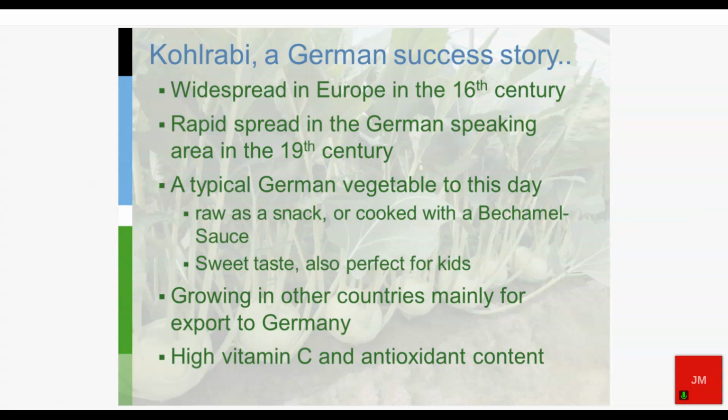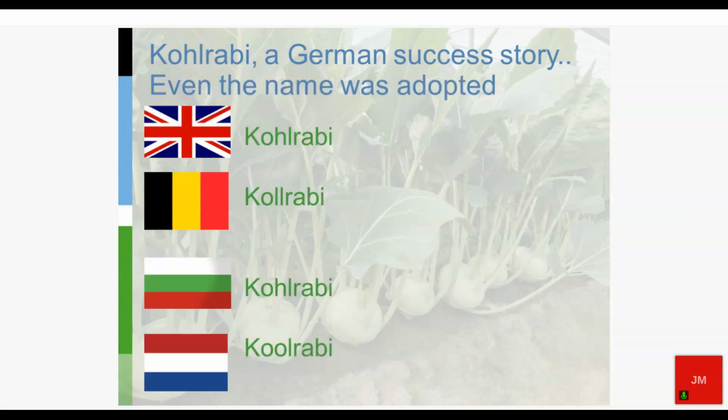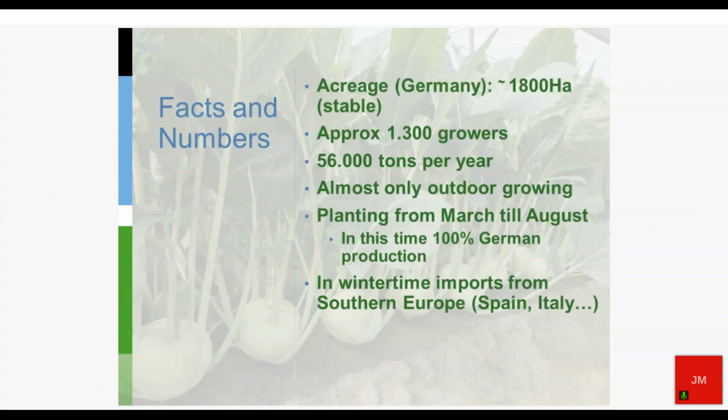It contains high vitamin C and antioxidants. Even the name was adopted by other countries. For some examples, you see here kohlrabi in Great Britain, kohlrabi in Belgium, and also the Asian countries sometimes use a very similar word to kohlrabi. So you see, even the name is a typical German thing. It's used all over the world. So if this is not a sign, I don't know.